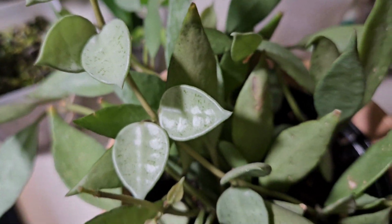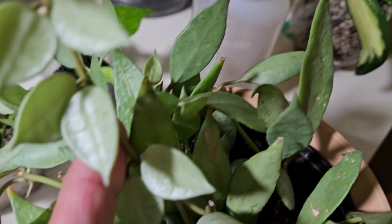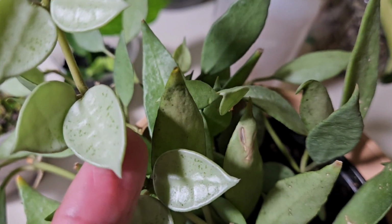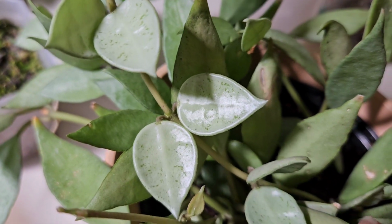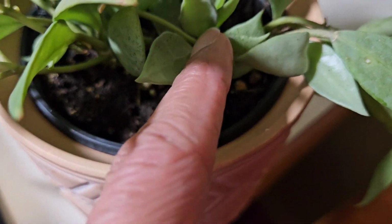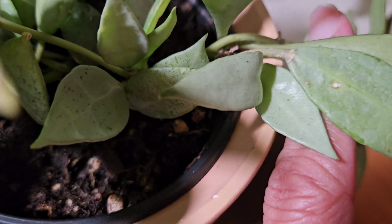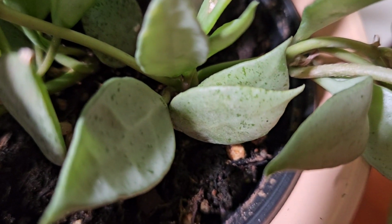Look at this whole new growth, since I've taken cuttings, I guess this here shot out. But look at the shape. Isn't that more of a Croniana leaf shape, right? But it's all from the same plant. And look at these older leaves. So do they start out like that and then end up elongated like this? What do you think? It's just wild to see.